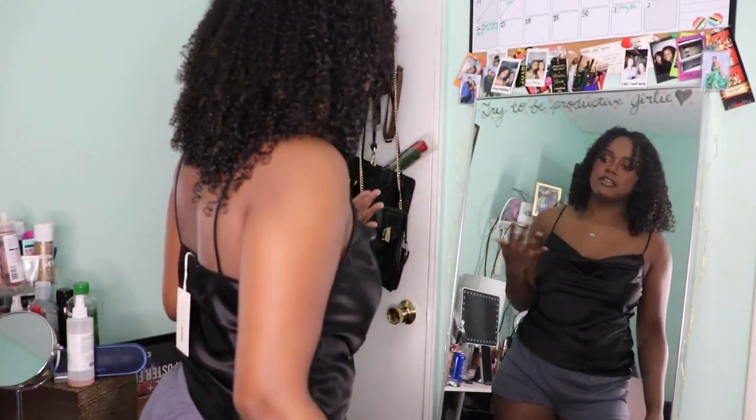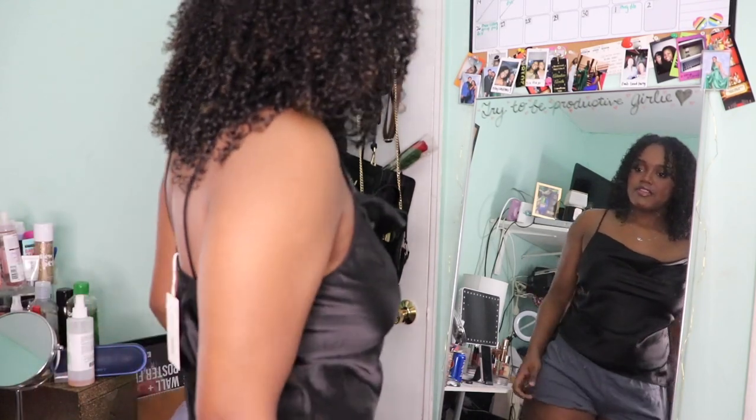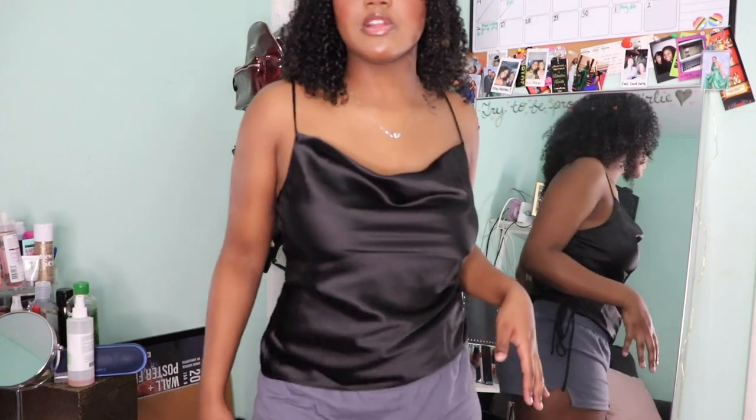Yeah, I'll probably keep it, I don't know, this is just such an awkward shirt. Maybe I think it's the pants that's throwing me off, too, I'm wearing shorts, I think I need to put some pants on to see what it would look like.